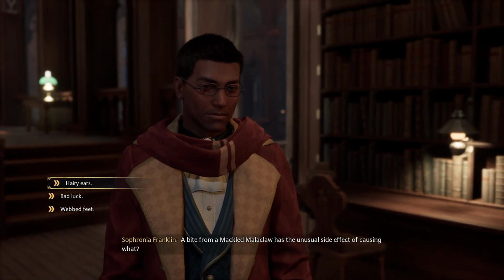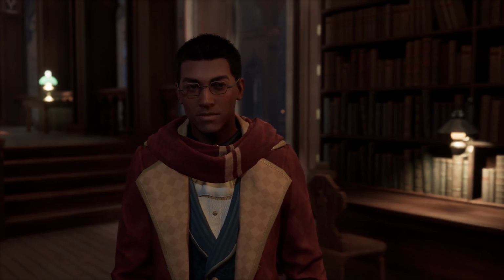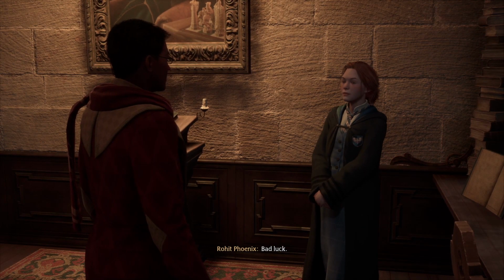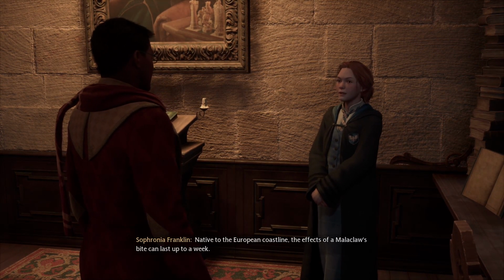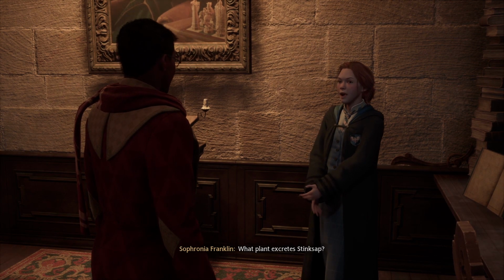A bite from a mackled malaclaw has the unusual side effect of causing what? Erectile dysfunction? Nope. Bad luck. Please tell me it's bad luck. Correct! Native to the European coastline, the effects of a malaclaw's bite can last up to a week.